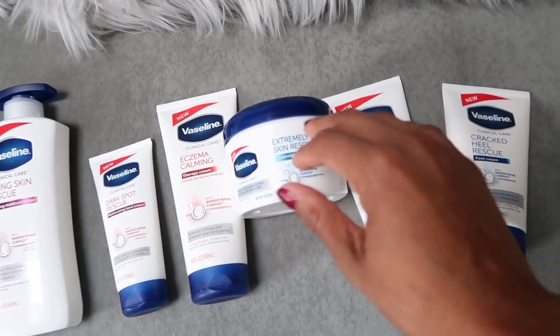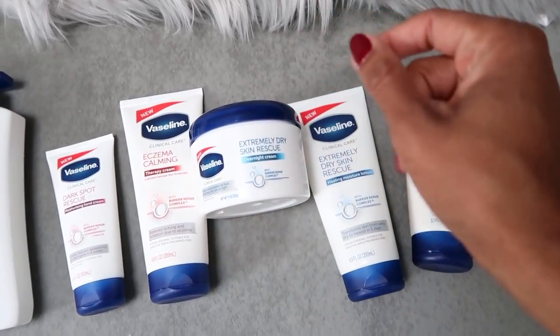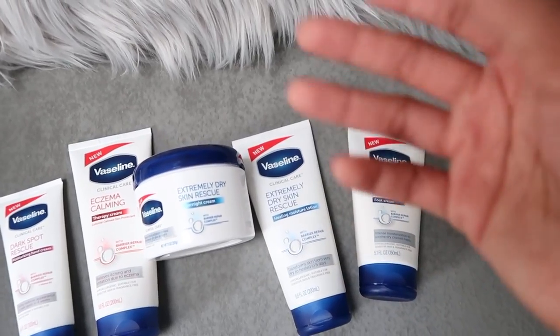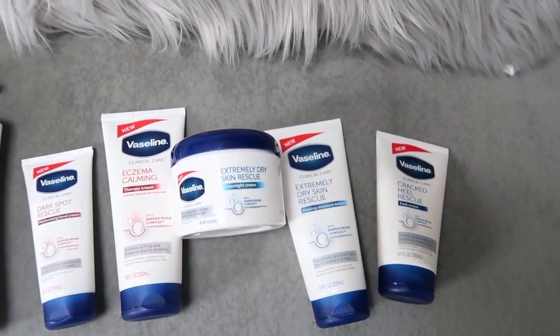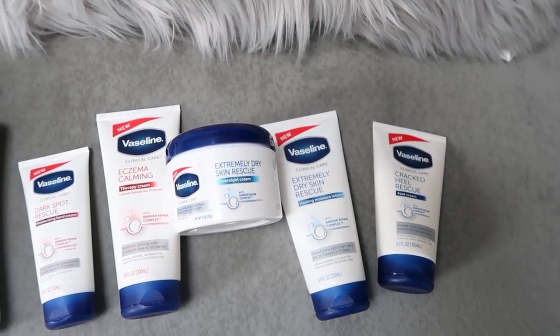No matter what I do, my hands are always super dry, especially in this Chicago weather, and I'm always washing my hands, always doing my hair, doing my daughter's hair. I'm always washing my hands, and so they stay dry. Also, my feet, my thighs, and my legs. Probably the driest places on my body.